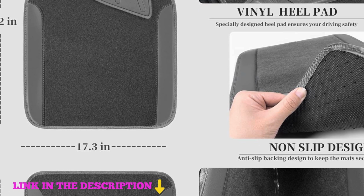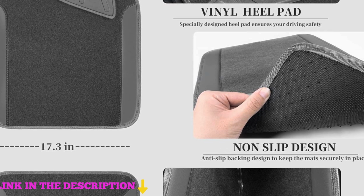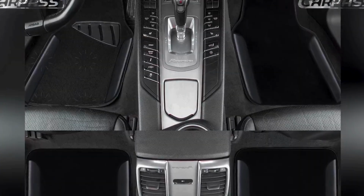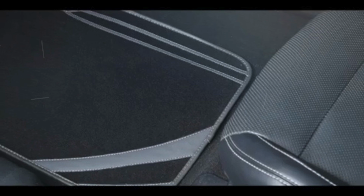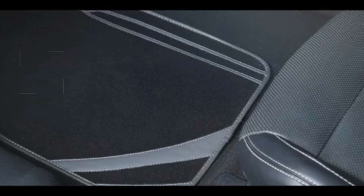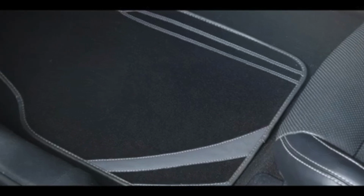Made from waterproof Oxford material and faux leather, these mats are not only durable but also incredibly easy to clean. Simply hose them down to remove dirt, mud, and grime, maintaining their sleek appearance effortlessly. SPass has prioritized convenience with these mats, offering a stain-resistant surface that maintains a fitted look, ensuring your vehicle's interior remains pristine and stylish.